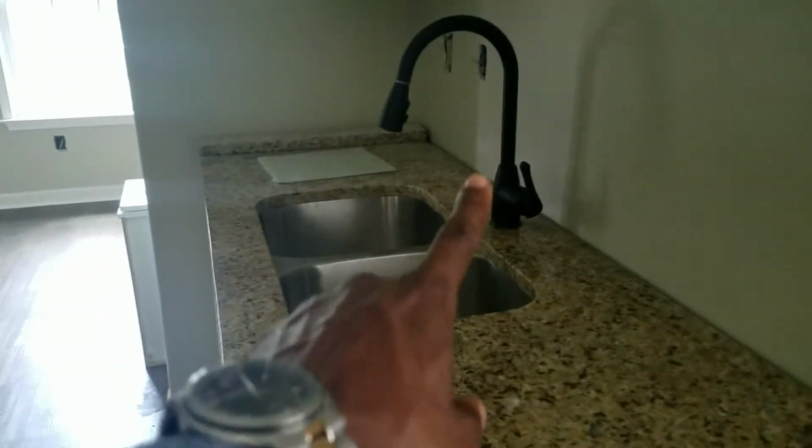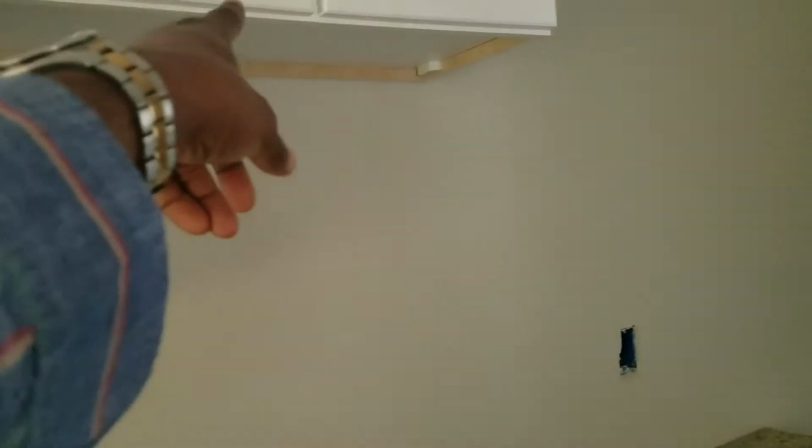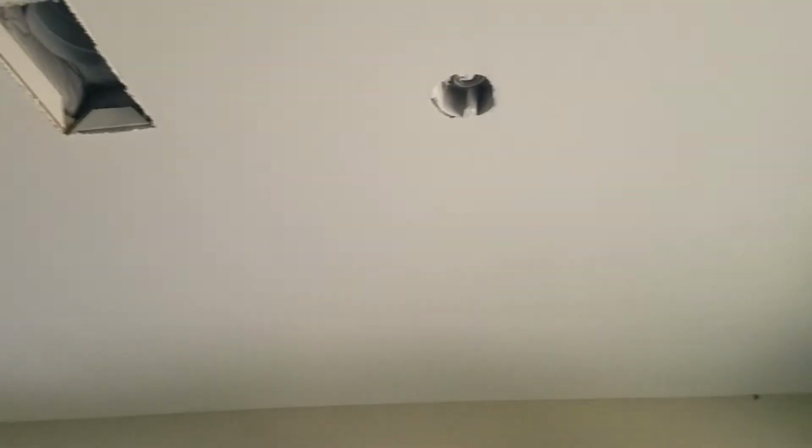Self-closing drawers. At the carport. Granite. There's your faucet, your refrigerator with your water line goes there for your ice maker. Your microwave oven goes here. Washer and dryer right off the kitchen. A little breakfast table right here. Light fixture.